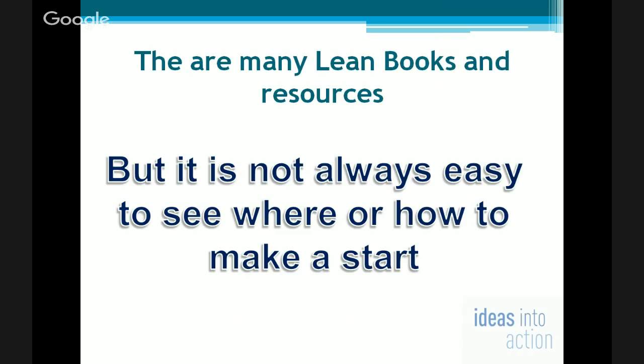So as I said, there are many books, many resources available on Lean, and many of them are excellent. The Toyota Way workbook, for example, is a standard text, which I would highly recommend, and there are many, many others. So there are many books worth reading, but they don't always make it easy to see where to start. There are many tools put forward, many concepts, 14 points in the Toyota Way, for example. It's not easy to make a start. So my aim here is to try and make that a bit simpler, a bit clearer for you.